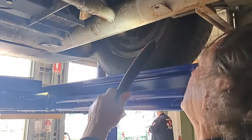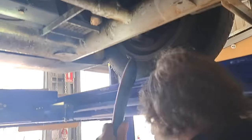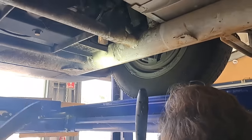That bolt's loose. It is too. Yeah. But I don't want to tighten it up, not knowing what's in there. Exactly. Victoria, can we have you again, please?